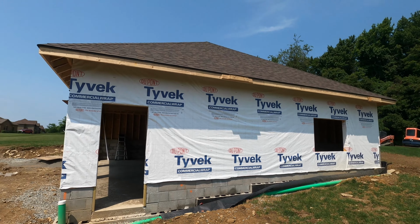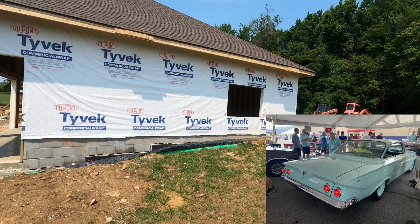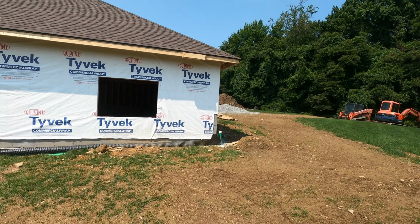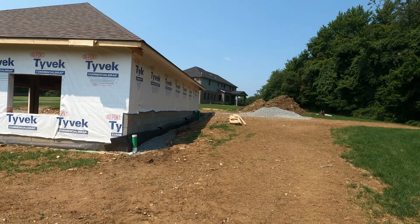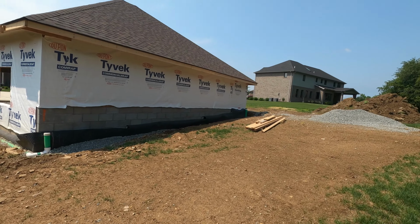It looks like they got the roof all shingled up. Went away to an auction this weekend, so I missed a couple days of progress. They got all the plywood down on the roof, got all the shingles on. I think all the shingles on. Yep, the back's done. Yeah, it's looking good.